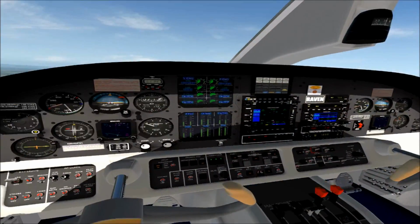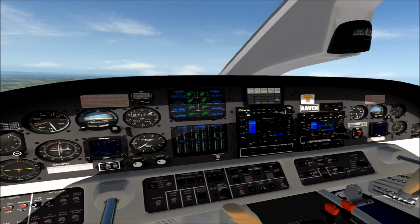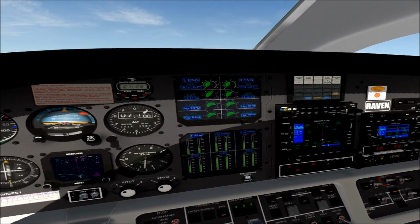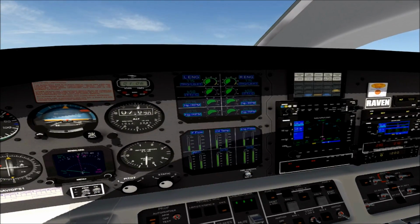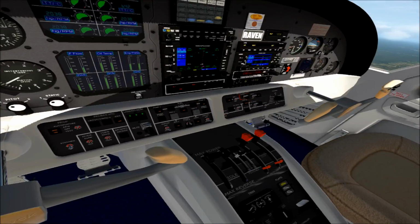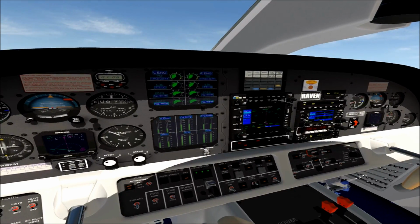Okay, so we've reached our cruise altitude, not exactly 7,500, but I figured 7,000 is probably good enough. And I'm pulling everything back. If you recall, on the last episode I said that our RPM should be around 1950 when we're in cruise, so I'm pulling the condition levers back now. I've already engaged our nav and our altitude hold, so we're pretty much on course, on time, and on target.